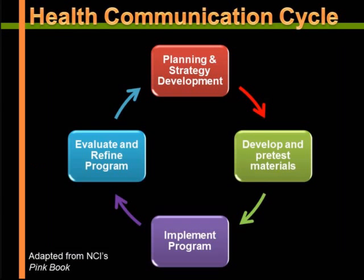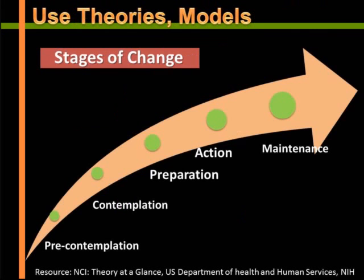Now, if you're planning a broad-based communication or social marketing campaign, the NIH NCI, and that's the National Cancer Institute guidebook, which is commonly known as the Pink Book, and it has been around for many years and undergone several revisions, is an excellent resource. As shown on the slide, it uses a cycle that can be very useful when developing materials, as well as for planning larger interventions, but you may not need to use all of them. The Pink Book also provides information and guidance about theories and models. Theories and models can help you to determine whether a specific idea will work. And many of you are already familiar with using the stages of change model shown here and others as well.